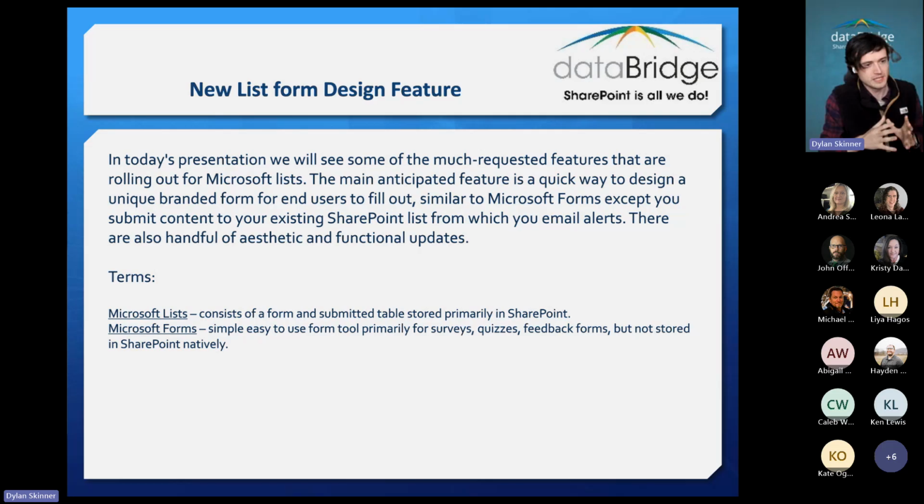But that main one being getting more of that Microsoft Forms style functionality within your Microsoft list without having to have separate apps that you have to work with. And so I'll get into that. I'll show you some of those features. We'll just walk through an example. And then I'll just define these terms just to make sure we're on the same page. The Microsoft list, that's really being the forms that are primarily submitted to SharePoint.